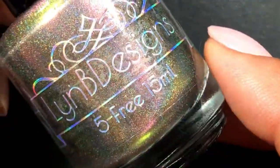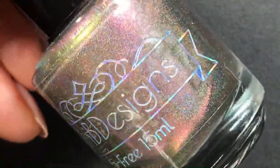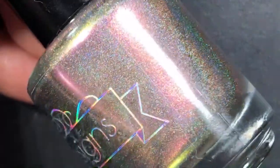So now we're going back to Lindby Designs. This is Even Smiling Makes My Face Ache. $13 and it will not be capped.